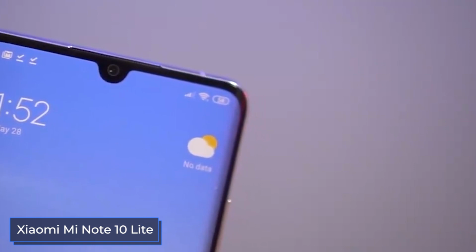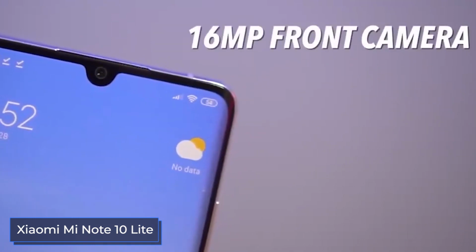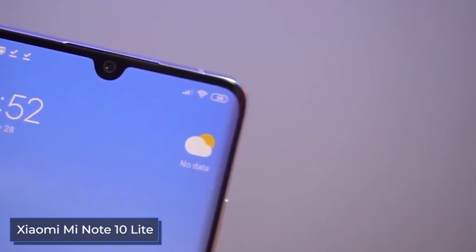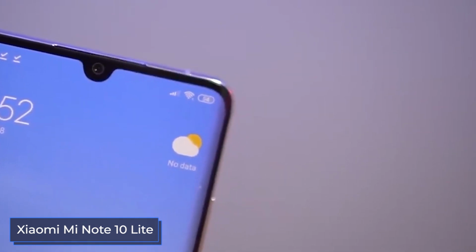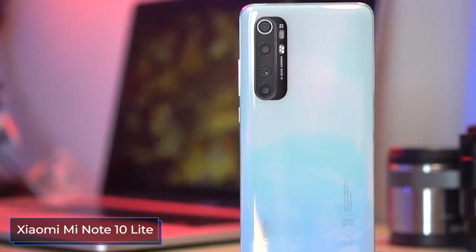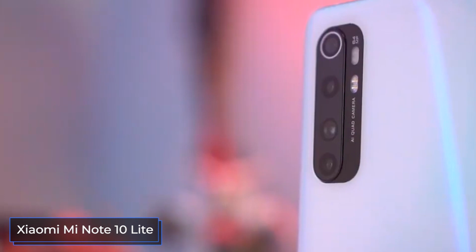The front cameras for both models are 16 megapixels. They give out brightly detailed selfies. Blurring the background works correctly. Both smartphones have cameras that are not bad for budget cameras. In my opinion, the photos that the main camera of the Xiaomi Mi Note 10 Lite takes are a little bit better.